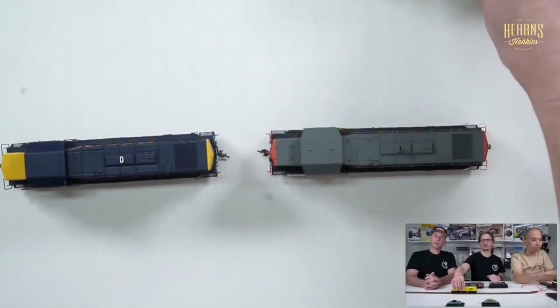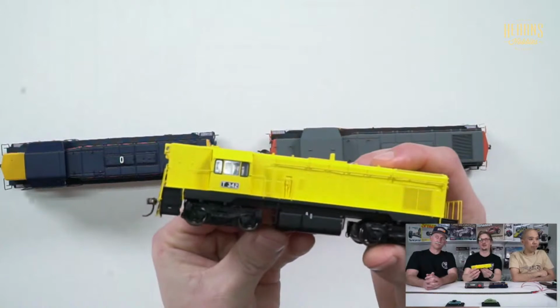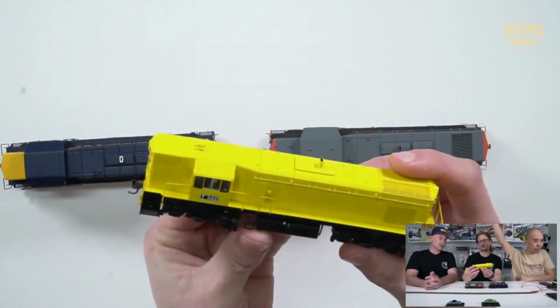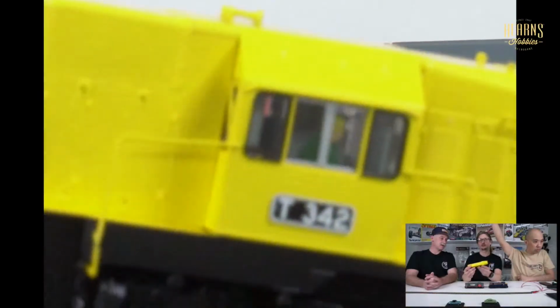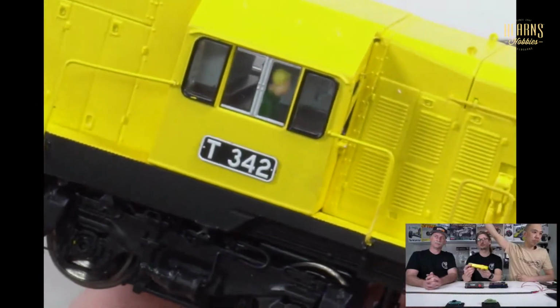Yeah, for sure. So the first one we're going to look at is an Auscision branded T1, they call it. It's got number T342 on the side. You've got a crew inside, which is really cool.